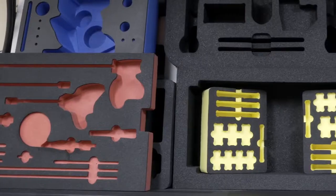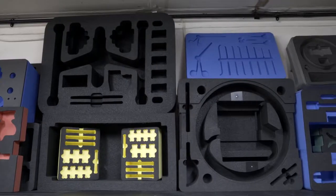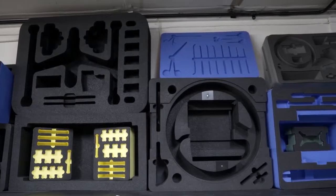One of our issues is how to understand the customer's requirement, which is normally a physical object at a long distance. So we can produce something, and when it gets there, it's a perfect fit.